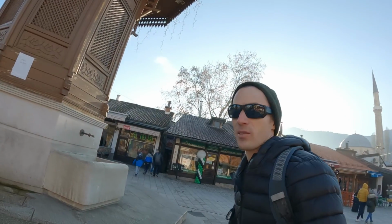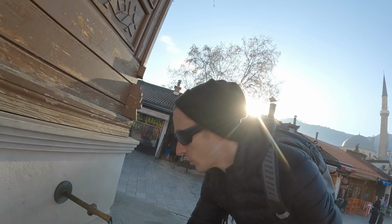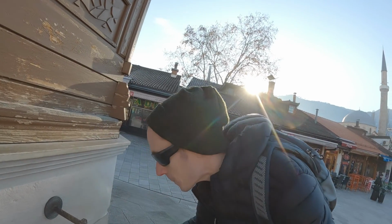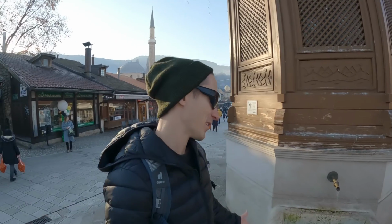Supposedly, if you drink from this fountain, you will be back to Sarajevo. And let's give it a shot. Oh, and you can drink from the other side too.